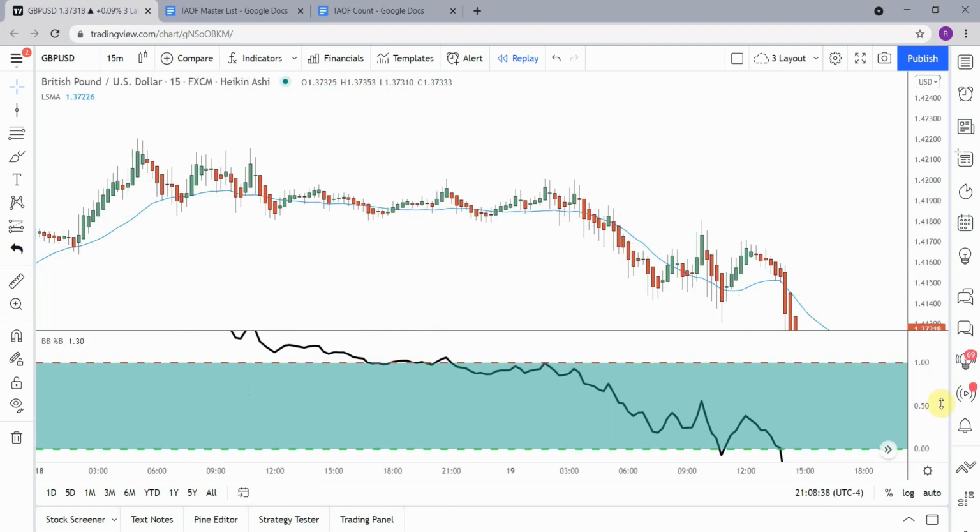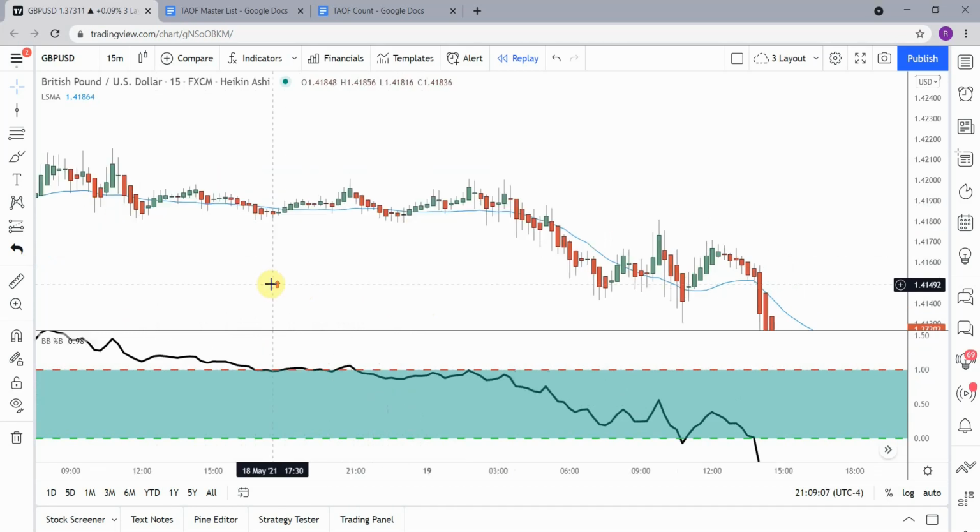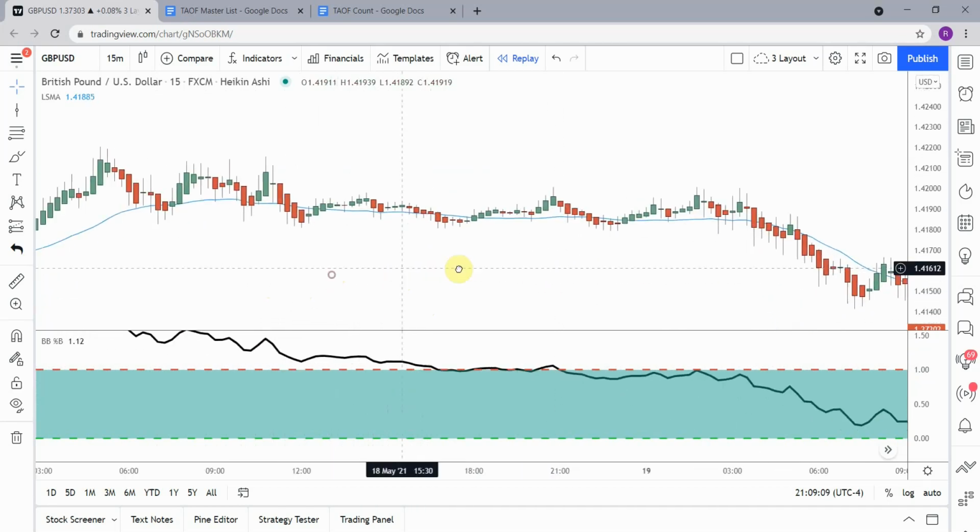And we are looking for the percent B to break the red dashed line to the downside. And so it needs to be up in this area, it needs to be coming down below the dashed line, and then we look up here for a cross and a setup of a strong momentum candle. Now, these don't have to all line up perfectly, so let's go ahead and see if we can't pinpoint a couple of these opportunities here.